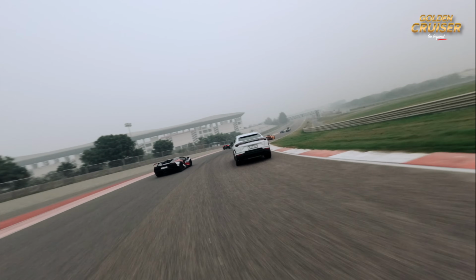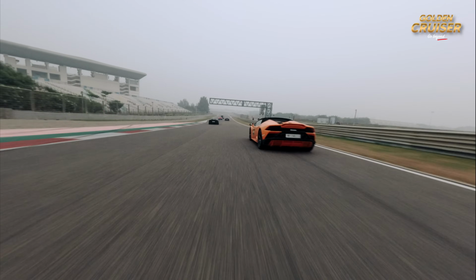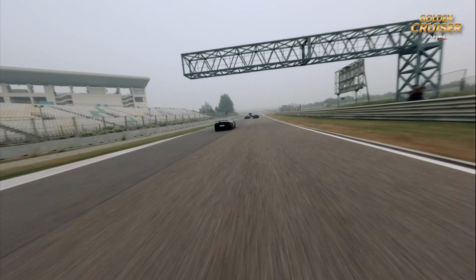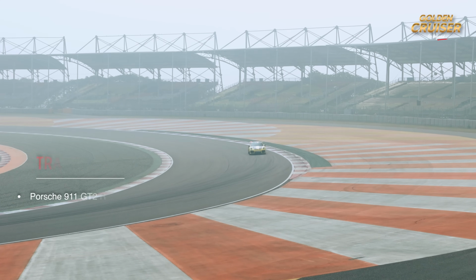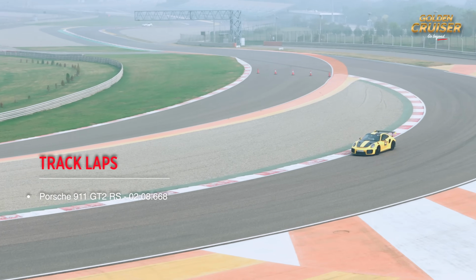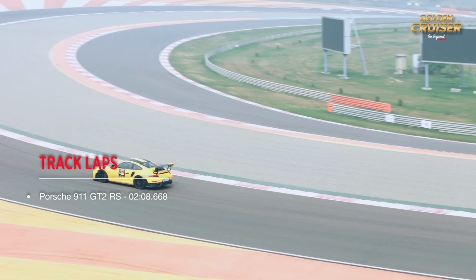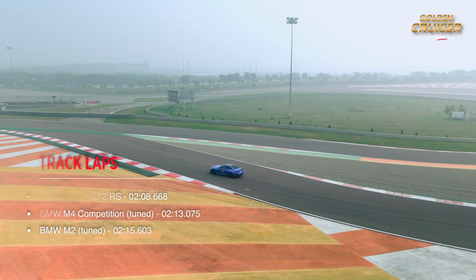Some just enjoy the atmosphere at launch control, but there are quite a few who come for serious seat time, aiming to set the fastest times on track. A GT2 RS came first at launch control 7 with a blistering time of 2 minutes 8 seconds, followed by an M4 Competition and an M2.